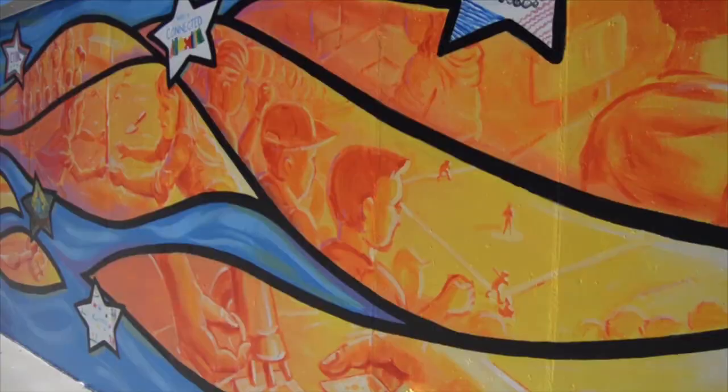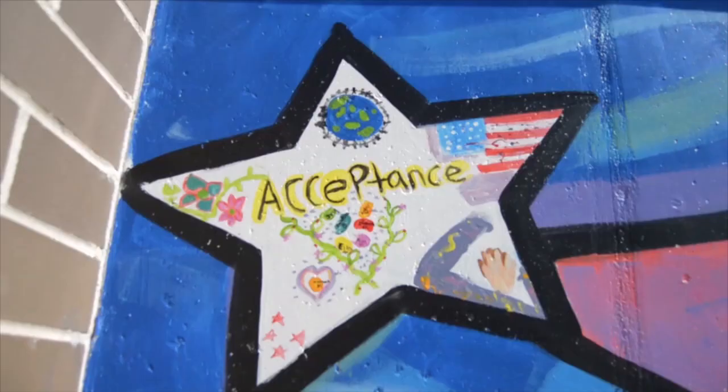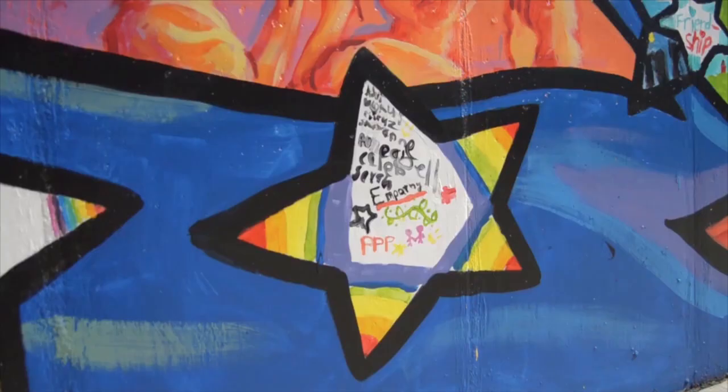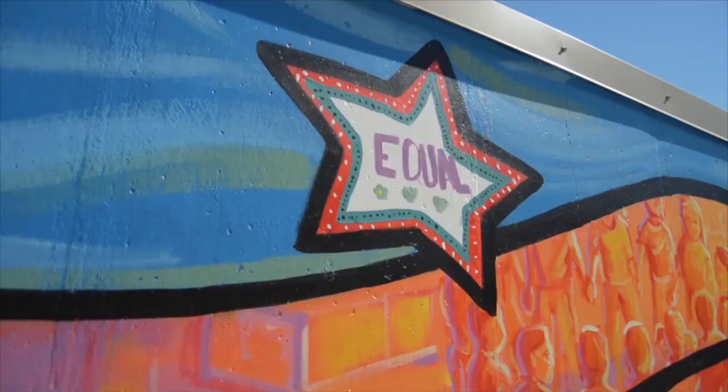It's been a very successful project thus far, gaining a lot of interest. One of the best things about the project was he's been able to see the groups of students when they come to paint their particular star on the wall, that he's been able to see them hands-on working together and supporting each other and encouraging someone to do something that's a little bit out of their comfort zone.